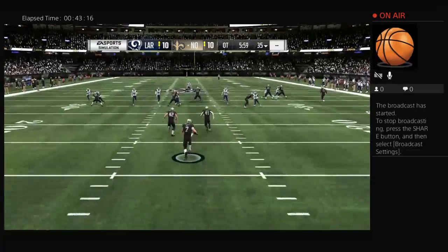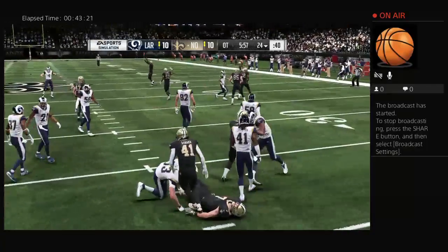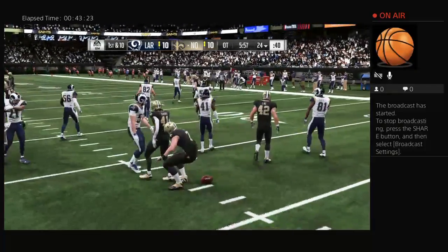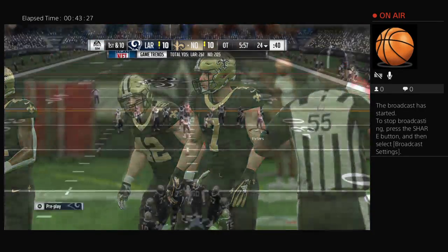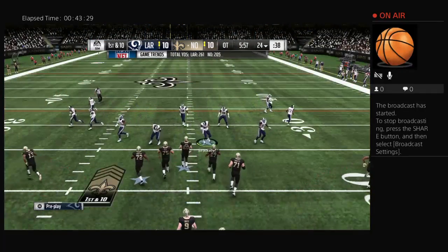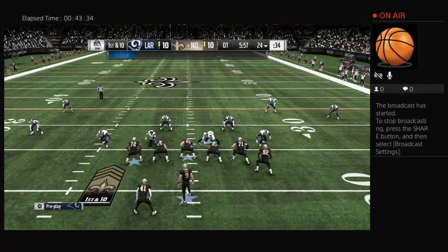Fielded about a yard deep. And a pretty good return here. He'll be stopped just shy of the 25 at the 24-yard line. And now the Saints get set to trot out there. They control their own destiny here. They have the football in overtime. Obviously, a touchdown would win it.